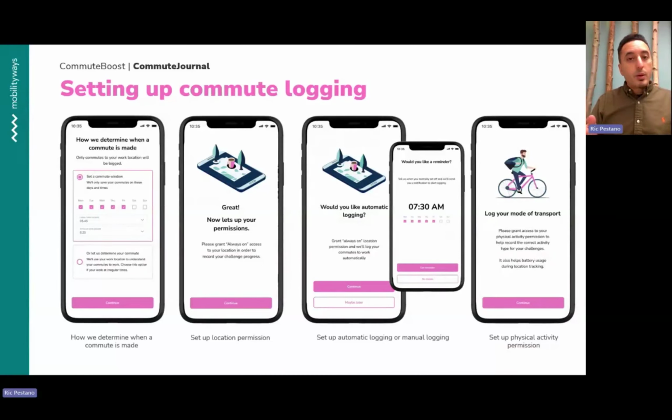However, you may have an employee who doesn't want to do that, doesn't want to set the background permissions, and that's absolutely fine. If they don't want to do that, they can say, hey, maybe later, and they'll be taken to a screen where they can set a reminder so that they can start manually logging their commutes via a button within the app, which I'll show you in a moment.